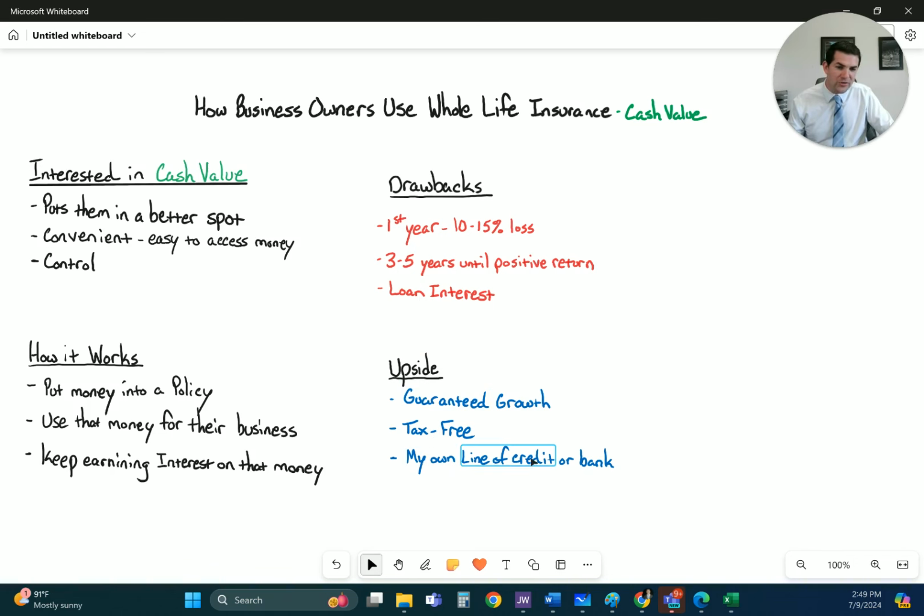Using the cash value as my own credit line, that's huge, because now I don't have to work with a bank and go through renewing credit lines, going through underwriting, dealing with all the paperwork, and being told the interest rate's higher now. We don't want to deal with that stuff. It takes forever. So if I can get control and use the policy instead of a bank, you've got my interest. This is usually what I see and what I hear.